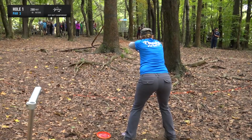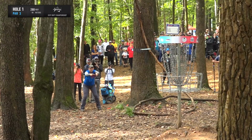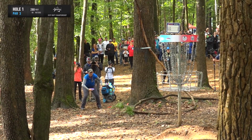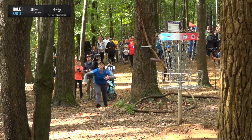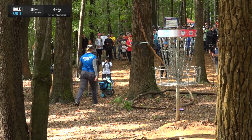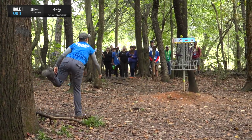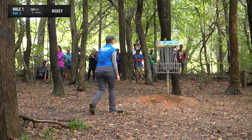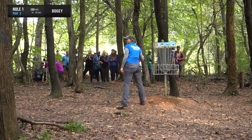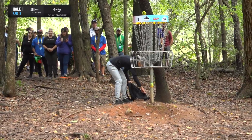It looks like she's going to be about, what do you think, 40 feet, 45? Yeah, yep. She's right outside the circle's edge. A couple steps, maybe 38, 40 feet. She can make this. Oh, and she was running it down. She gave it the height, and it just didn't hold on. And you saw the wry smile. I think she knows that this is it. She takes the bogey 4, and here we are.